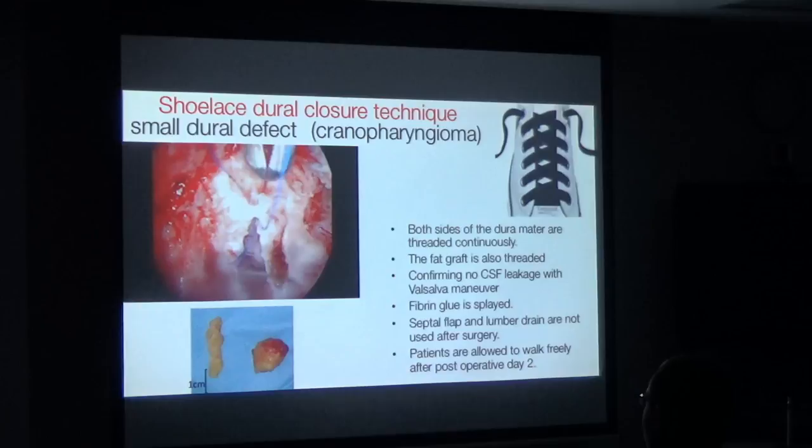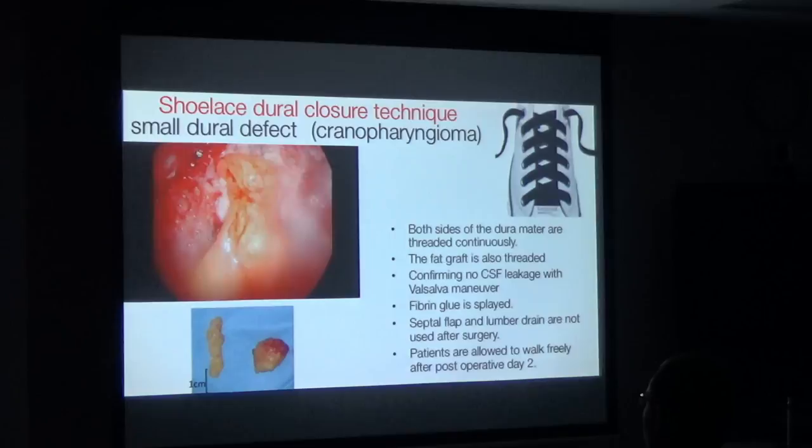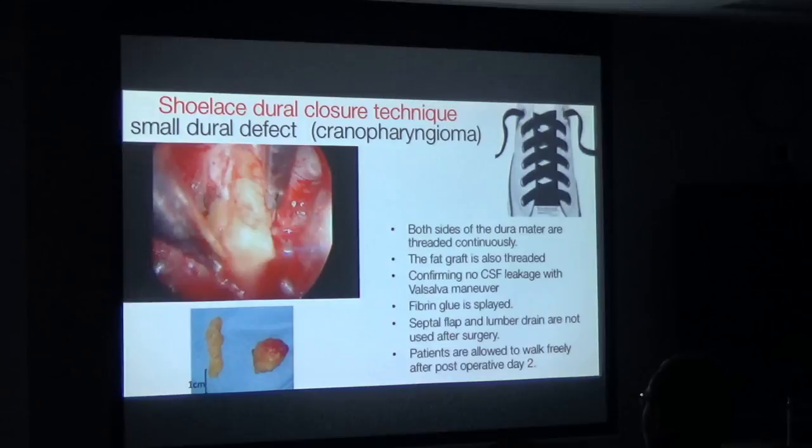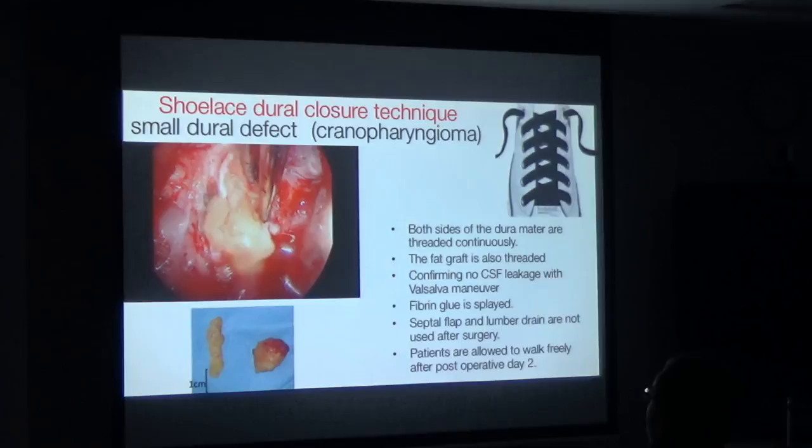A double head needle was used. Suture the fat graft and then suture the dura. Suture the fat graft and dura. Suture the fat graft and then thread the dura. We continue to do that.